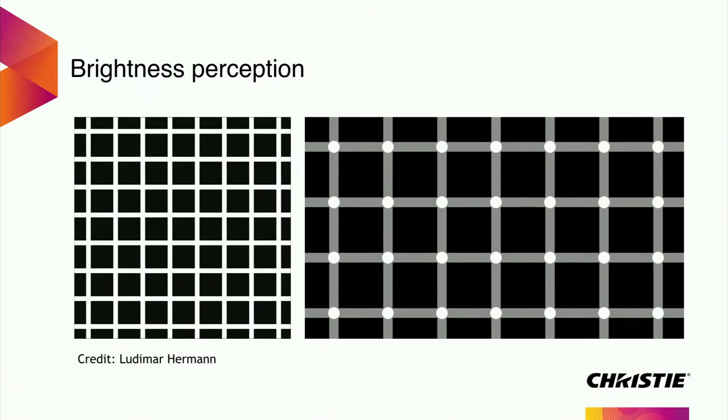So this is another one, just another area where we see things that aren't there. The white dots, or are they black dots, as you look at the pattern?